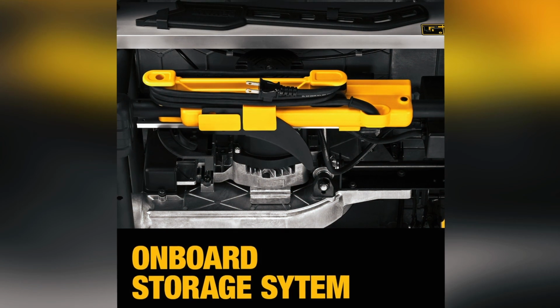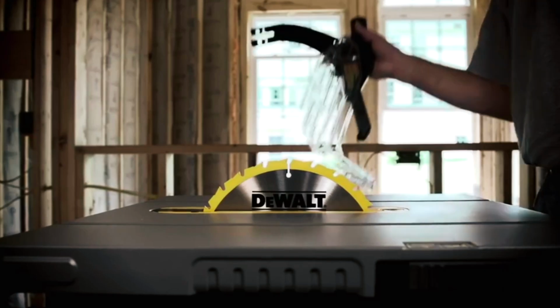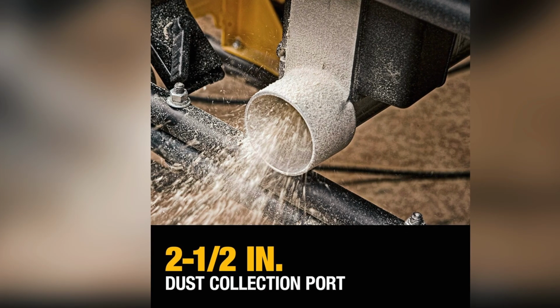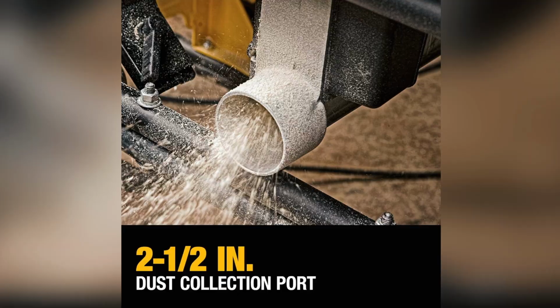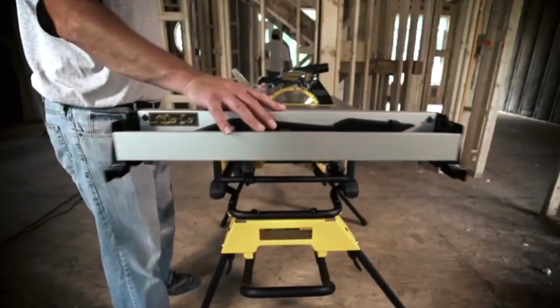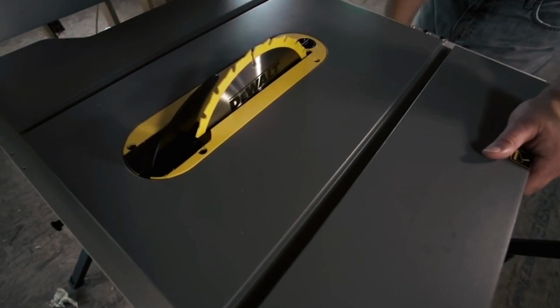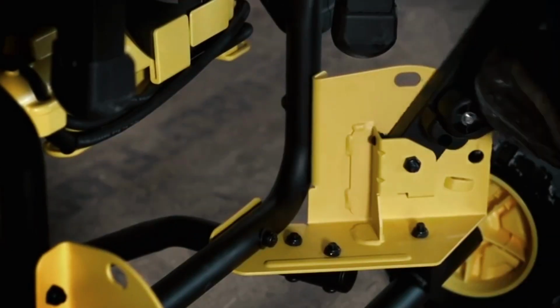For those who prioritize organization, the onboard storage system keeps everything — fence, blade guard assembly, push stick, and more — neatly tucked away when not in use. The dust collection port is another thoughtful addition, helping to keep your workspace clean by connecting easily to a vacuum. All in all, the DEWALT DWE7491RS is a powerful, easy-to-use table saw that excels in performance and portability. Whether you're a seasoned pro or a DIY enthusiast, it's a solid investment that won't disappoint.